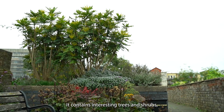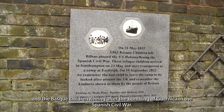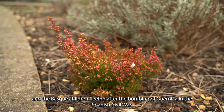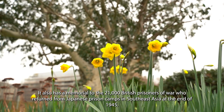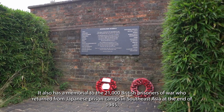It contains interesting trees and shrubs, and is the home of memorials to the 17th century Huguenot refugees and the Basque children fleeing after the bombing of Guernica in the Spanish Civil War. It also has a memorial to the 21,000 British prisoners of war who returned from Japanese prison camps in Southeast Asia at the end of 1945.